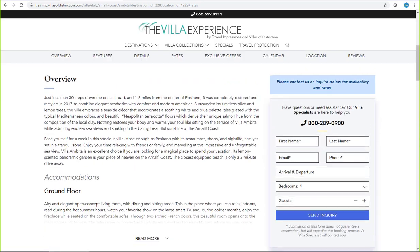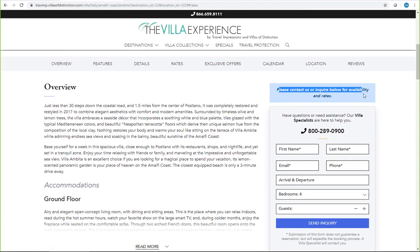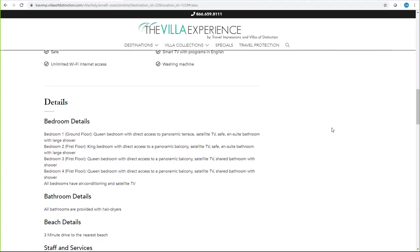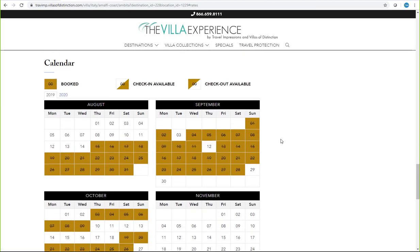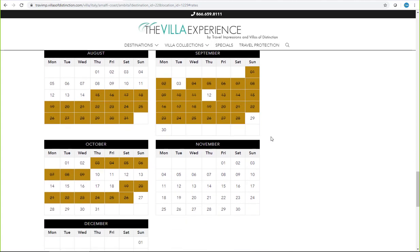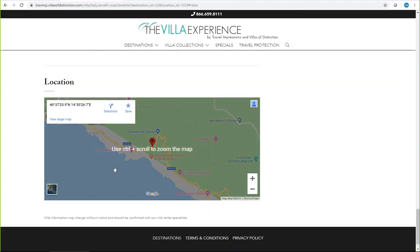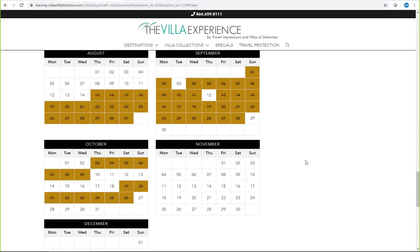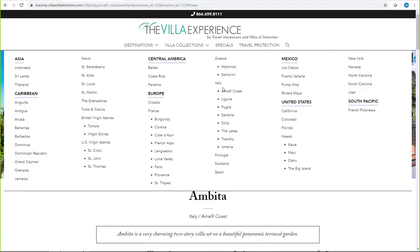So from here, what you can do is look for availability by filling out the inquiry here and sending it over, or you can call. Or if you choose to, you can scroll down and look to see when it's available or not available. So let's see here. And it gives you the location. And let's go back up to the main page up here and look at different destinations. Let's look at Croatia.